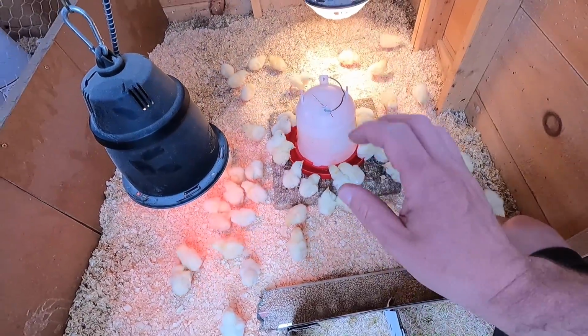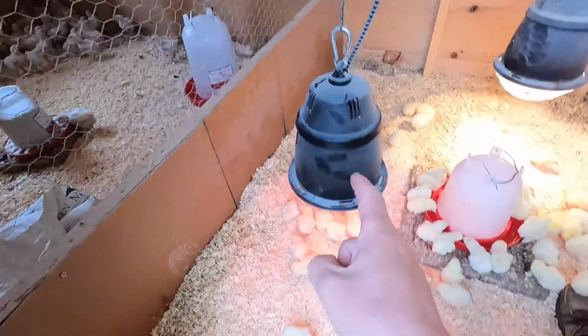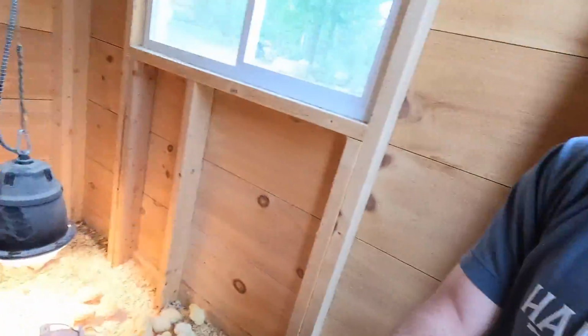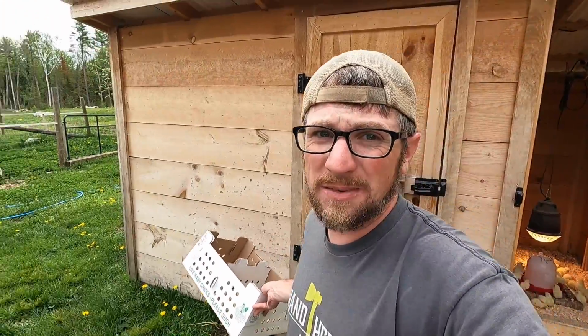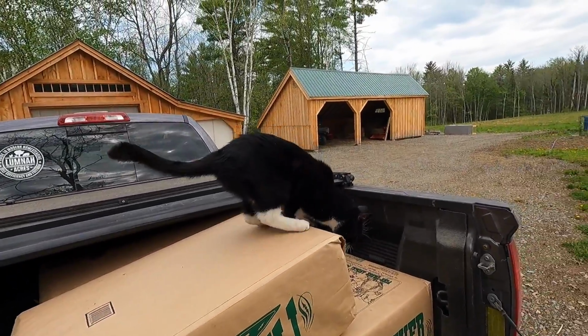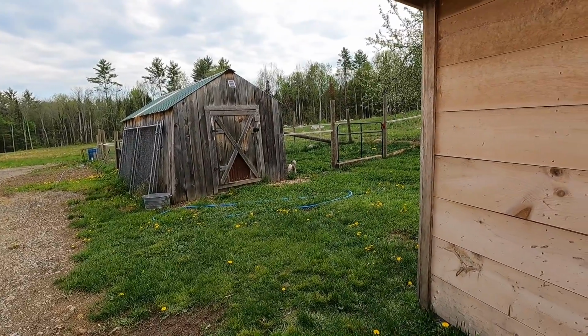Crazy to think these guys are gonna be this big in 2 weeks, and those guys were this big 2 weeks ago. Look how fast they grow. And in 6 more weeks, they'll be ready for the dinner plate. It's just crazy. So we got 52 meat birds. One of them didn't make it, so now we have 51 in there. You checking everything out, mister? Miss Daisy?